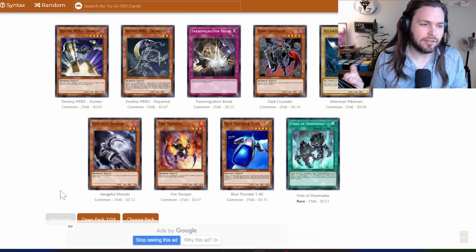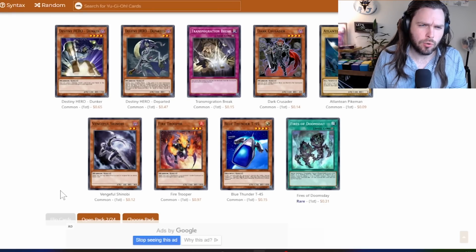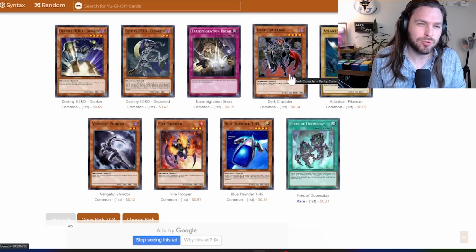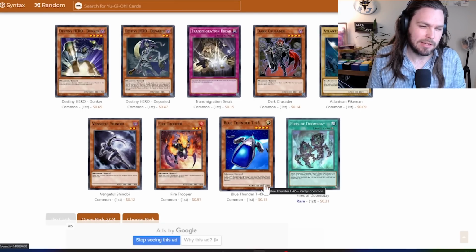Fires of Doomsday is a great card for tribute summoning, especially because we have that Dark Horus. Dark Crusader, also interesting. If we really need to out a Metal Reflect Slime, we may be able to go for this, but I actually think the hot strat for this set is going to be Burn. Blue Thunder T45 is also something we may run because there are a lot of pretty dinky monsters that we're probably going to be running anyway.